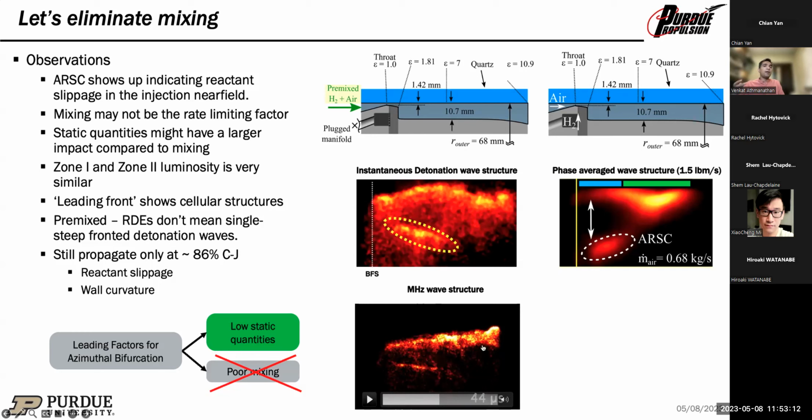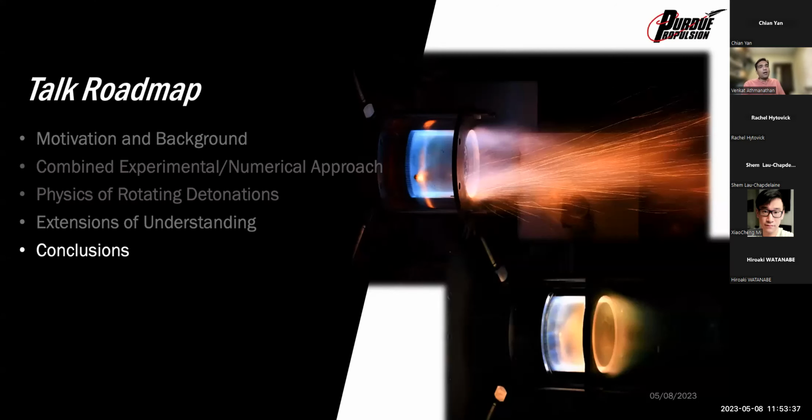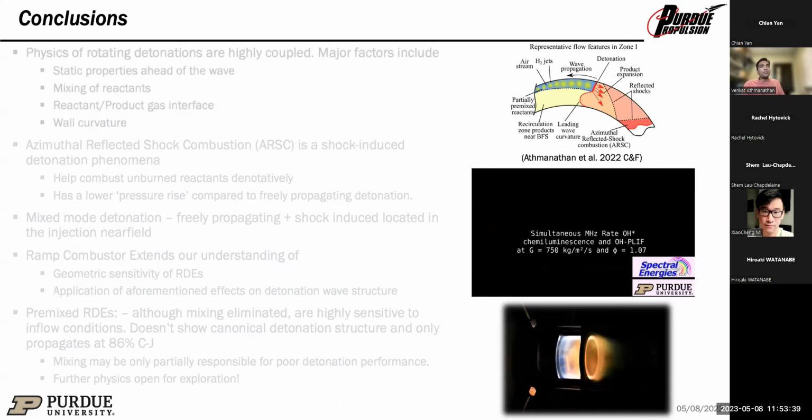So premixed RDEs don't mean a single steep-fronted wave. There are other systems and other factors of physics in play. The last thing I wanted to point out was the fact that this is a premixed RDE. One would expect this to go close to CJ, but instead we only get like 86% CJ. And that's probably because of reactant slippage in the injection air field, as well as wall curvature and low static properties. All of that said, let's go to the broad conclusions.